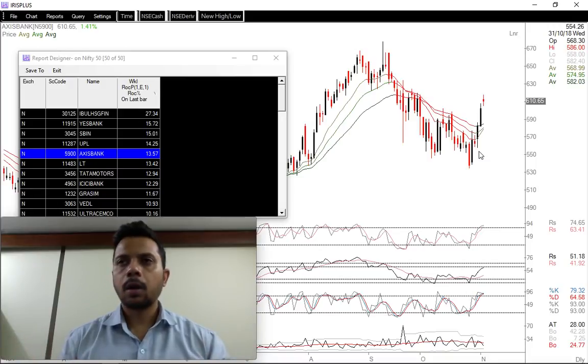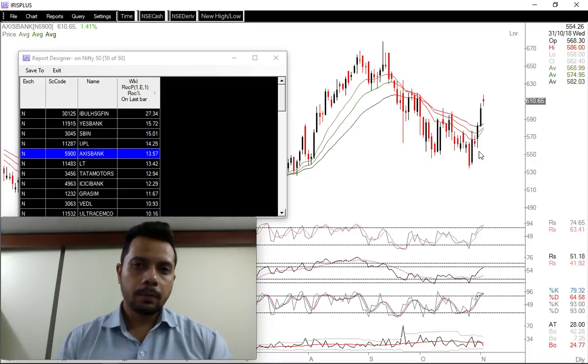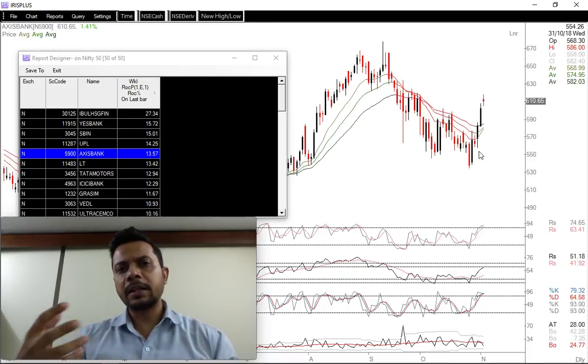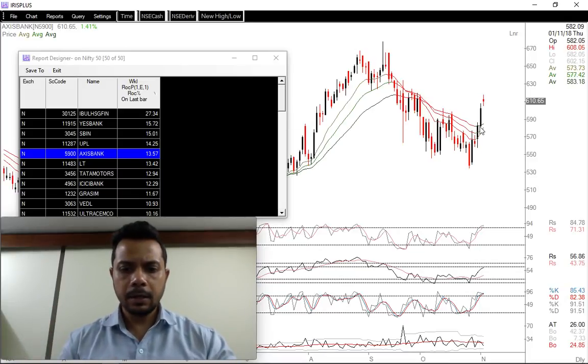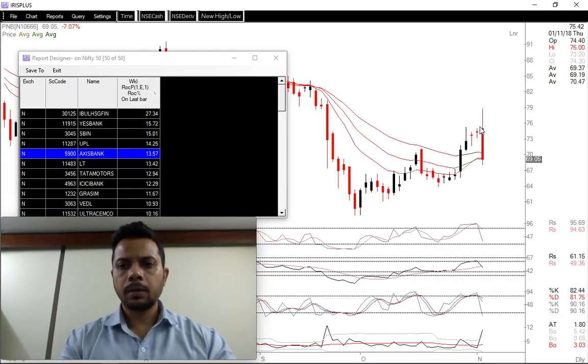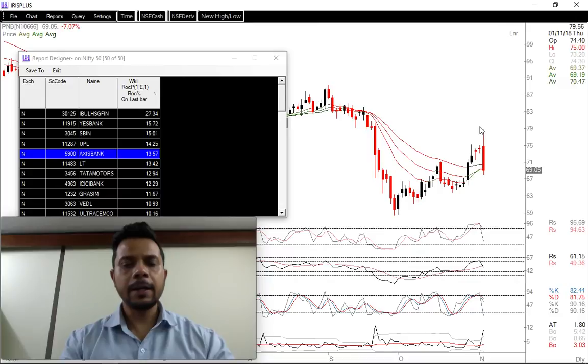I don't know. But what I can anticipate and expect is that because the underlying trend is still down for most of the sectors and most of the stocks, I sense that this move is going to ease off a little bit. Now, it needs to be seen whether it gives away like a PNB did. This is definitely not a good sign, right?